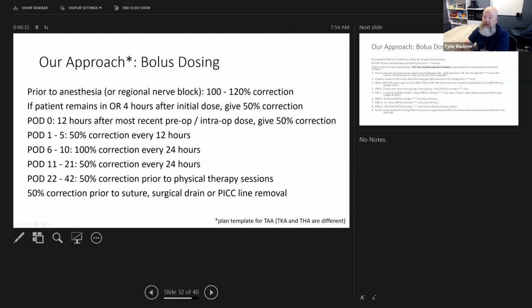And for the next through 3 weeks, we don't stop at 2 weeks with joint replacements. We do 50% correction every 24 hours, so slightly lower levels. And then we continue to treat for physical therapy sessions in our joint patients for 6 weeks. And we can go beyond that. If there's any concern about PT causing bleeds, we really don't want that. We don't want that to interfere with rehab of a joint that's been replaced.